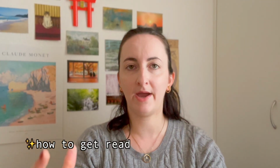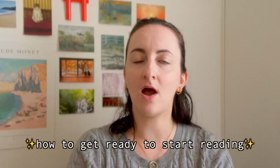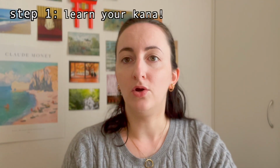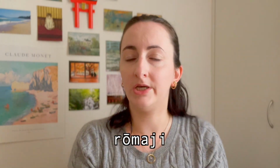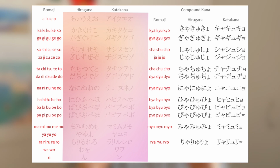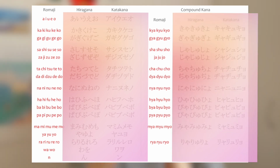So our first topic today is going to be how to prepare, how can you get yourself ready to start reading in Japanese. The first step is going to be to learn your kana. Learning your kana, including both the hiragana characters and the katakana characters. It is absolutely necessary that you master these before you start reading in Japanese. If I put it another way, in my opinion, you shouldn't start reading anything in Japanese counting on Romaji characters, so the transcription of Japanese characters in Romanized letters.